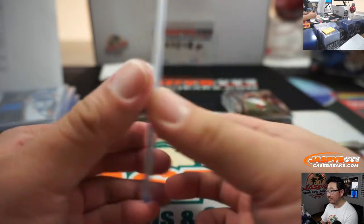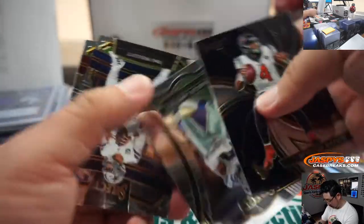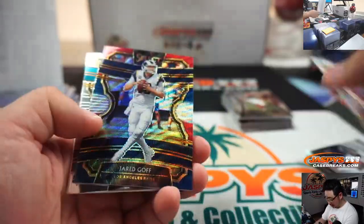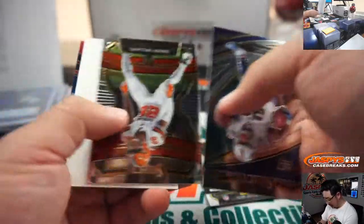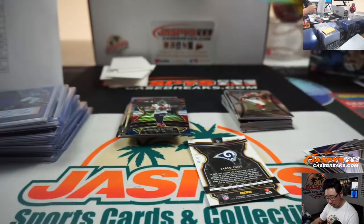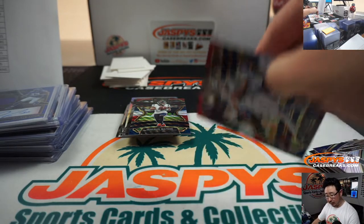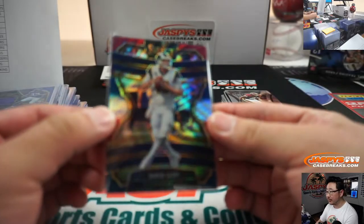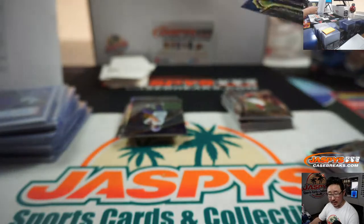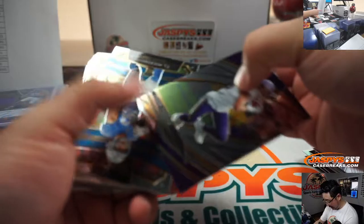14 out of 25. There's Teddy Bridgewater. Jared Goff to 199. And Miles Sanders, field level for Bruce and the Eagles. The Goff will go to Mark Mathsen and the Rams. Deshaun Watson tricolor to 199. That's for the Texans. That's going to go to Mark Mathsen as well.